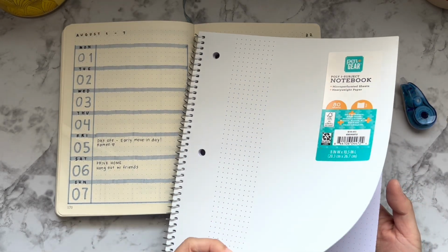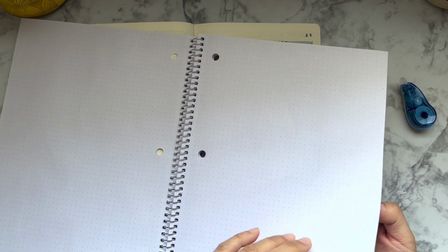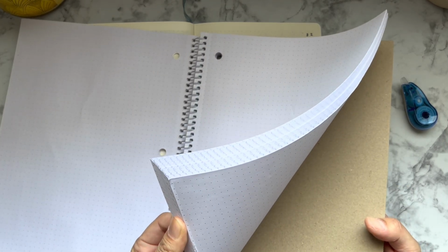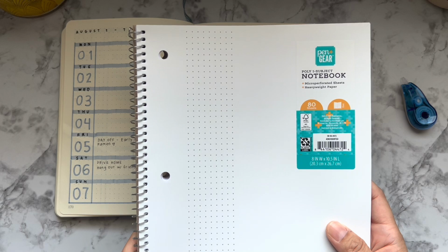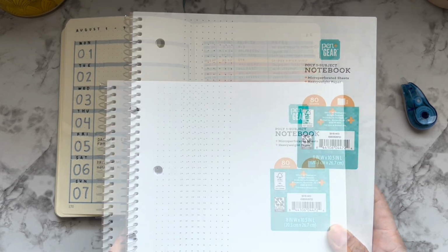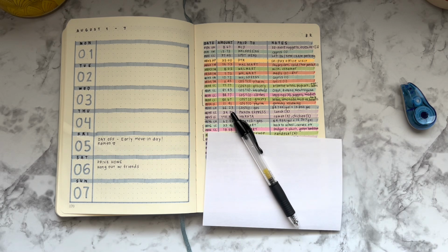It was $2 and it's got the dot grid. I'm going to see if I could do a video to do like a pen test on this. I'm interested in seeing how that holds up. I'm not 100% sure what I'm going to do with this. I do have some ideas, but we'll see what I end up doing.